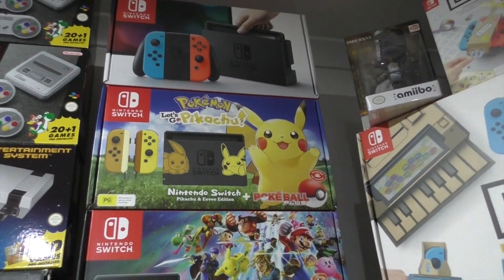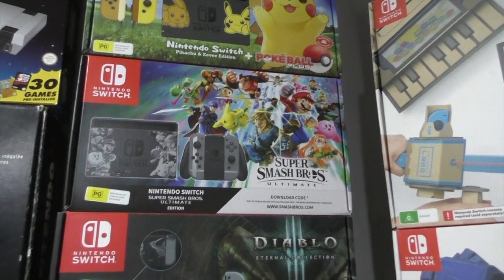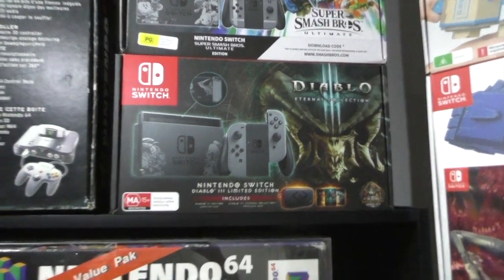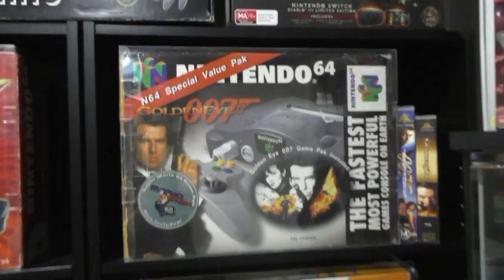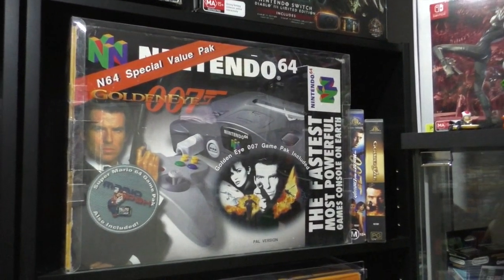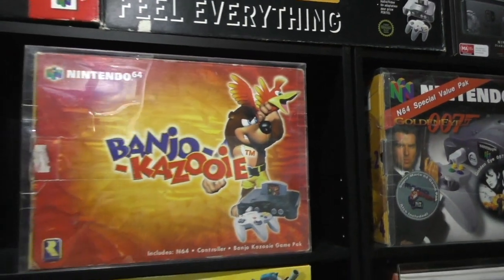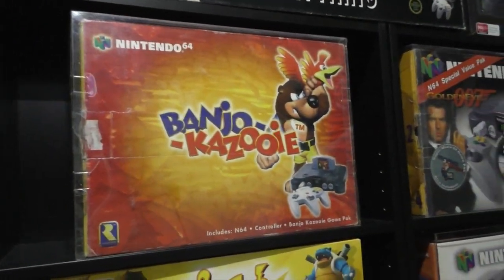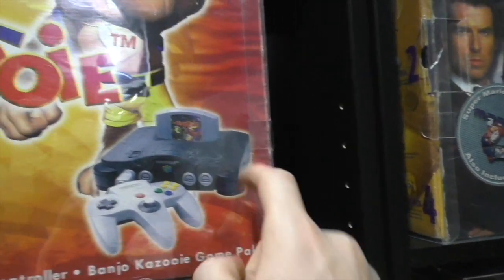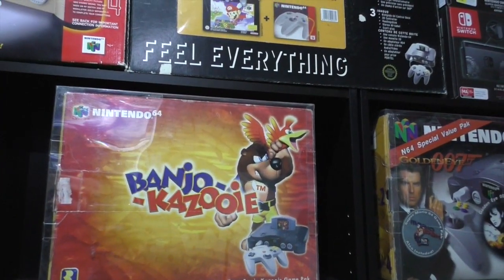My Pokemon Pikachu Let's Go Special Edition. My Smash Bros Special Edition for the Switch. My Diablo Special Edition for the Switch. Moving down here, I have my GoldenEye 007 Special Edition. Doesn't come with any sort of different colour console, just a standard console. Comes with the game. My favourite Nintendo 64 console, well, box variant, is the Banjo-Kazooie one. I really wish they made some sort of Banjo-Kazooie console, but I still love that box art. Looks like poor Kazooie there getting a whack.